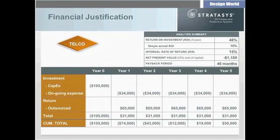Return on investment over 5 years of 48%. Simple annual ROI, which is just that 48% divided by the 5 years we're calculating over, 10%. Internal rate of return, 15%. Net present value, minus $1,000. That's really a wash. Just call that 0. That's okay. And a payback period of 46 months, which, according to the accountants that I've talked with, on equipment like this, capital expenditure, a payback period of 3 to 5 years is ideal.